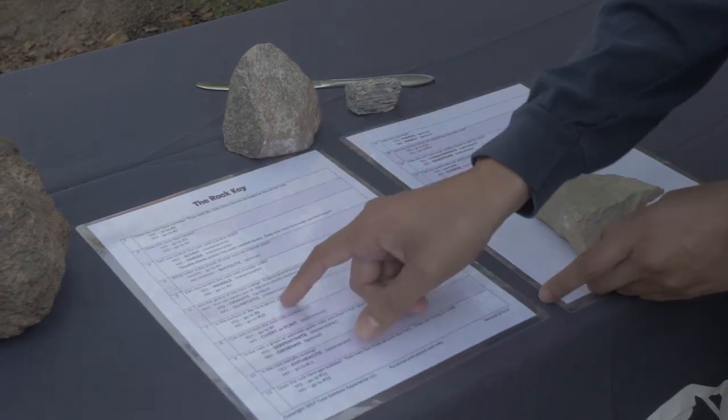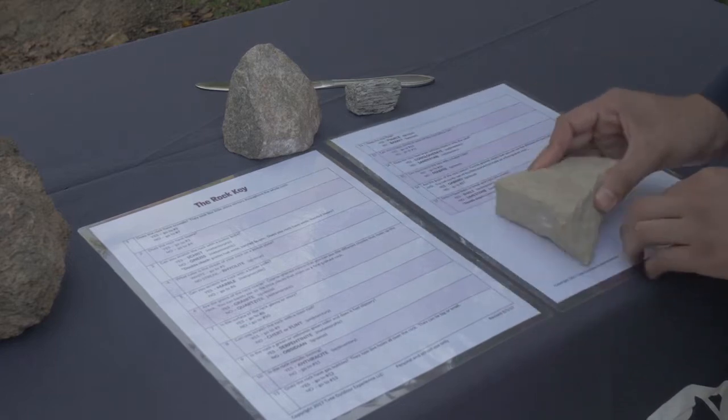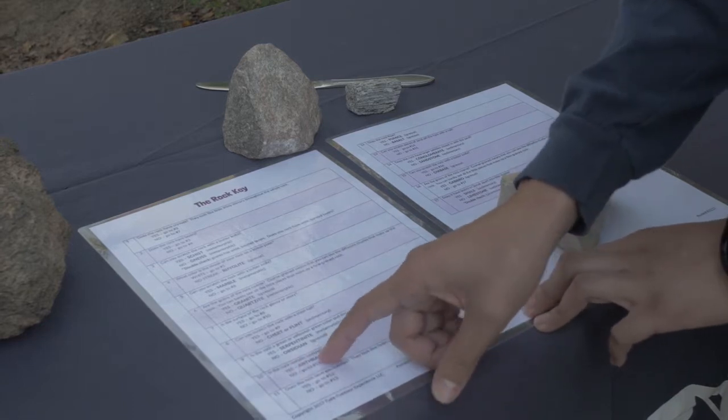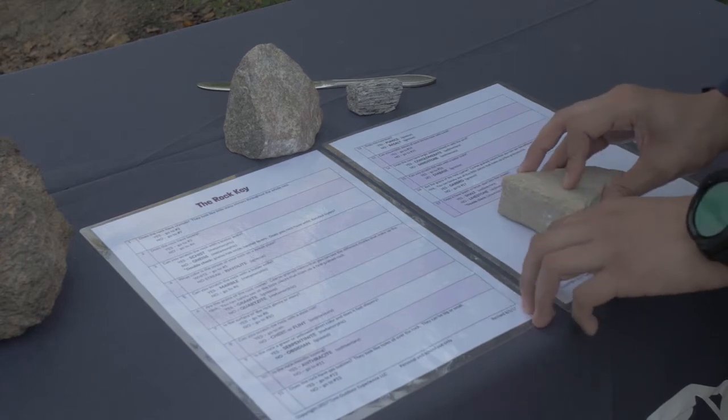Is the surface of the rock glassy or waxy? No, it does not look glassy or waxy. So go to 10. Is the rock metallic looking? No, it is not. Go to 11.